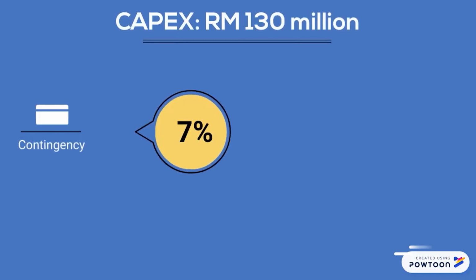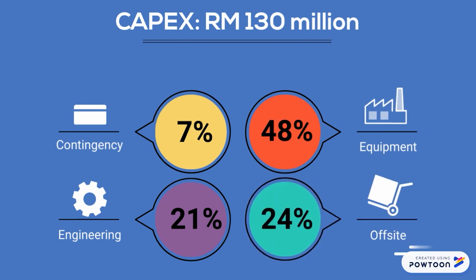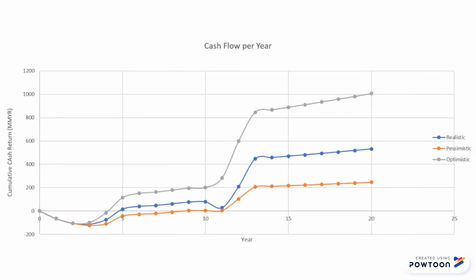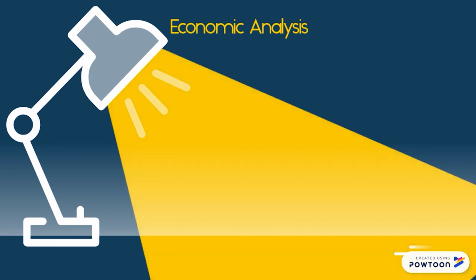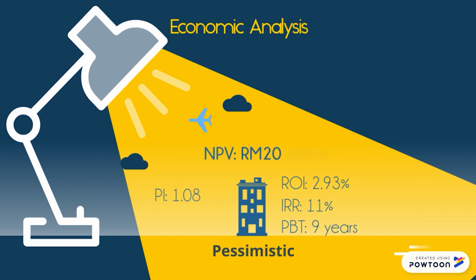Our estimated capital cost is around 130 million ringgit, which includes contingency, engineering, equipment, and offsite. Our estimated operational cost is around 68 million ringgit per year, and the factors considered are as stated in the pie chart. Over here is our CCR graph, which includes 3 scenarios: realistic, pessimistic, and optimistic. By year 10, there will be a slight decrease in trend due to the expansion of our business. This is our economic analysis, which shows the 5 economic indicators of our 3 different scenarios.